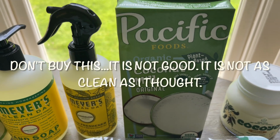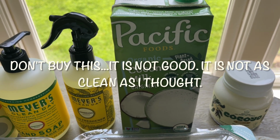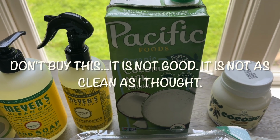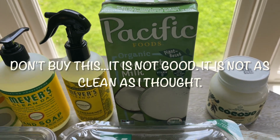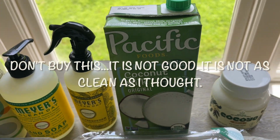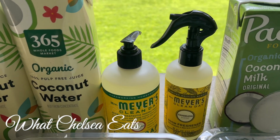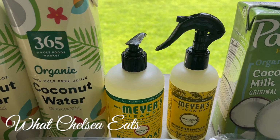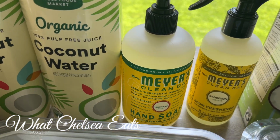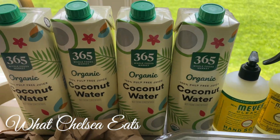And I've got some plant-based milk. I don't normally buy plant-based milk, but I wanted to get it because I didn't feel like making it today. But this is a clean variety. It's organic and it's clean. That's the thing you want to look for, a clean variety. And then I've got some Myers hand soap because my husband said he didn't like the soap I bought the last time. So I got him some Myers hand soap, and there's some room spray and coconut water.